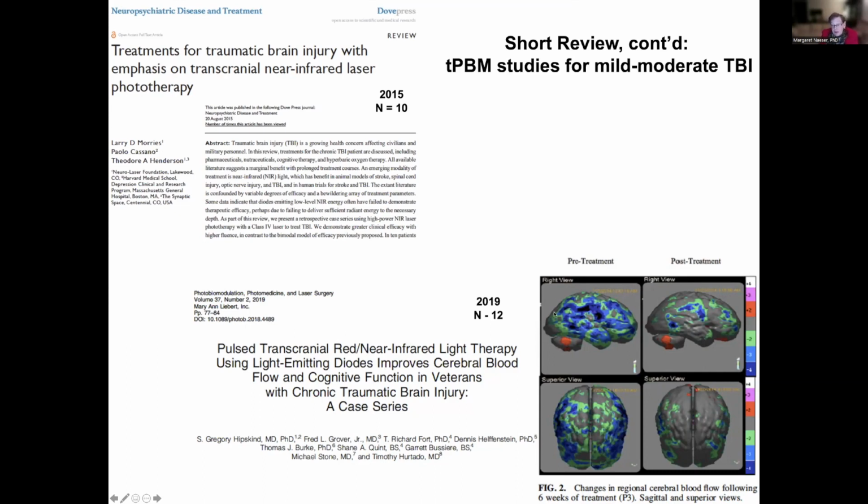This is the cerebral blood flow in the brain before any treatments, and blue means it's pretty low. That's not good. But then after the LED treatments, they used pulsed light-emitting diodes, and you see there's much less of the low blood flow, because we know that the photons, the red and near infrared, will promote vasodilation of the blood vessels. So you're going to get better circulation.